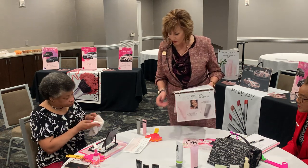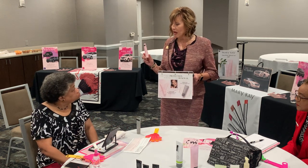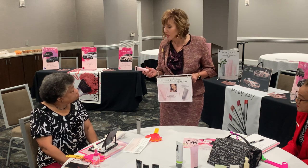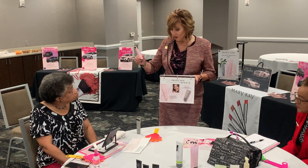So we're going to start with the day cream. This is what it comes in. Looks kind of small, doesn't it? But you really only need about a nickel's worth to cover your whole entire face. It's concentrated. And this will last 3 months. Isn't that something? Or longer, all right?